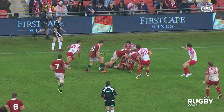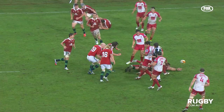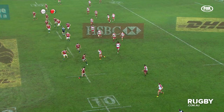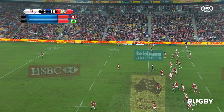George North so stung off the restart. So the Lions will be stung into action, but they lose it. And Lucas gives it now to Quade Cooper. Dummying, picks up Greg Holmes, who's been really working hard at the three jersey for the Reds. Now Cooper wants to play it at the other end.